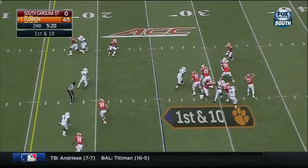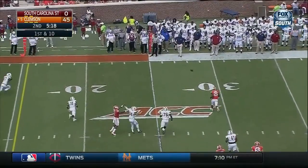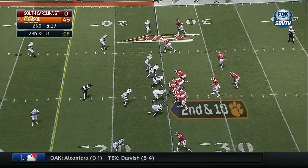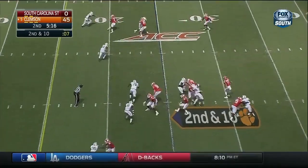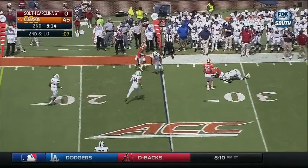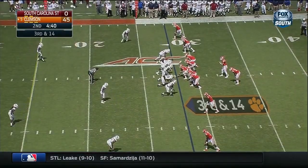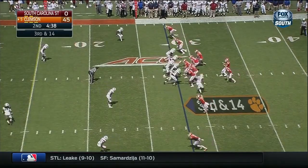We get a first down play from Schuessler, and over the head of Choice. Wow. He gave the ball ultimately to Leroy Butler in 1988. I didn't know that, Garrett. Third down and now 14 for Schuessler in this Tiger offense.